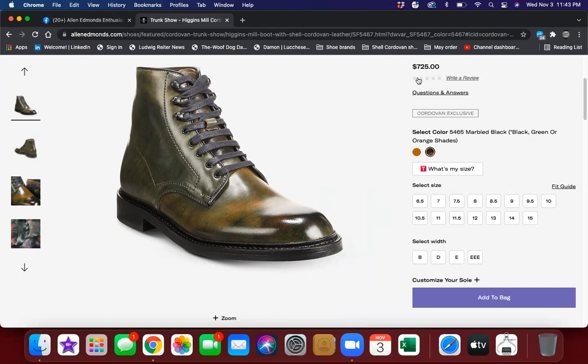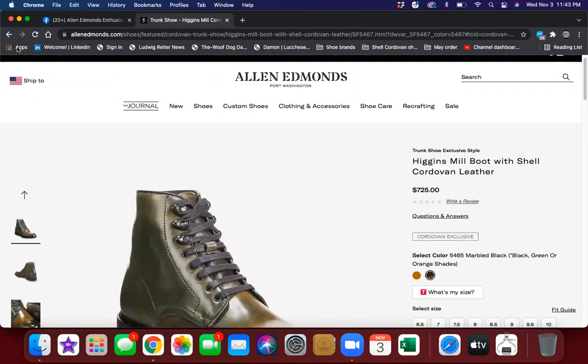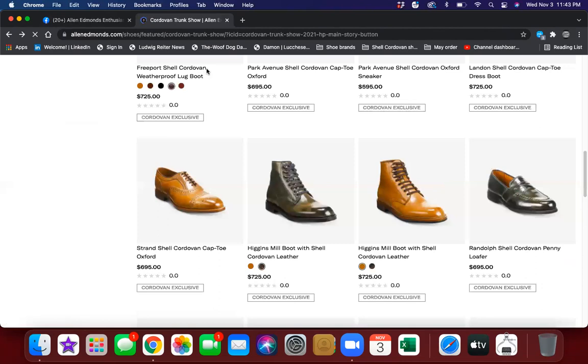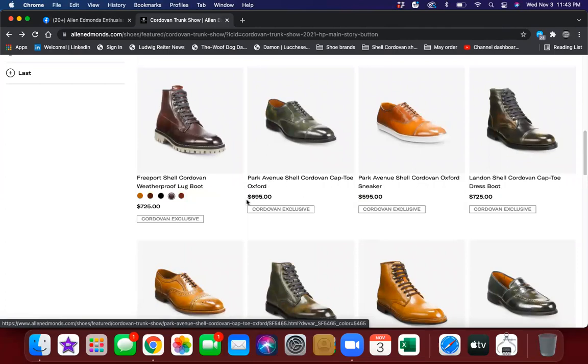Now, what if you can't afford $725 for a pair of boots, but you really like the idea of Shell Cordovan and you really like the idea of Allen Edmonds? Well, there is another option for you. Allen Edmonds is going to be making all of these shoes and boots as part of their regular production for special makeups. They're going to make some mistakes. Those mistakes can be factory seconds, and those factory seconds will be sold at a discount. So where a normal Park Avenue Shell Cordovan shoe is $695, you can buy a factory second Park Avenue Shell Cordovan shoe for $499, and you can do that at shoebank.com.